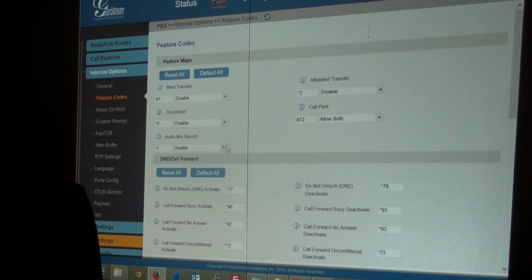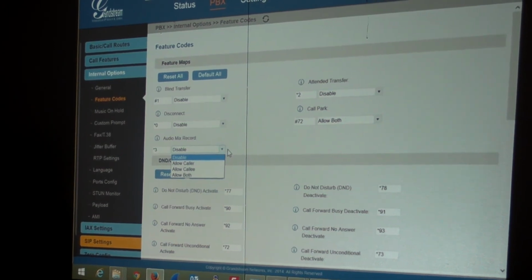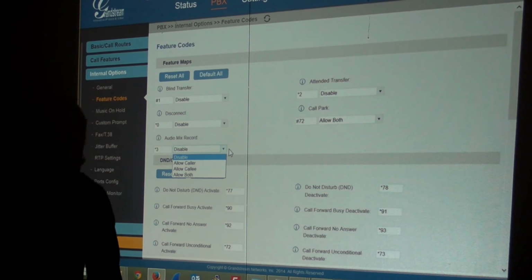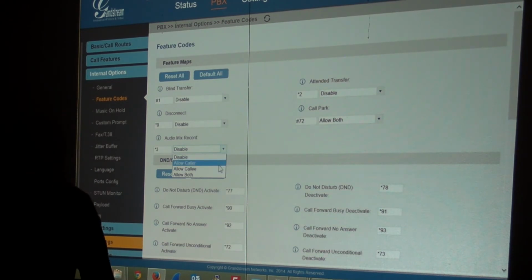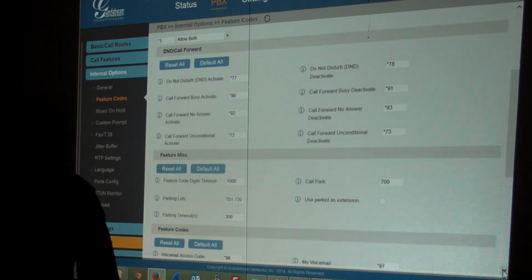Audio mix, so audio recording, remember I mentioned that one? So basically you can record, if you're not recording per extension, you can record on demand. Basically you just simply dial, you are in a call, dial star 3, and then you can start recording the caller, the callee, or both directions. I don't think you need the caller, I use what I say.